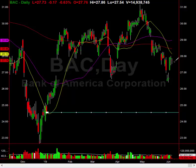There's a gap fill there. One more hard sell on interest rates would probably drive these things down. One more hard sell on the markets, and that would be the opportunity. Notice how Bank of America did bounce off this support. That's where it's currently bouncing.